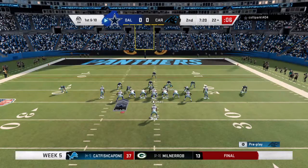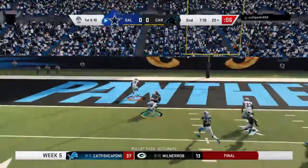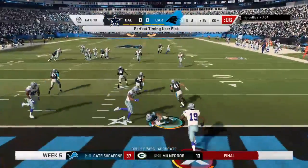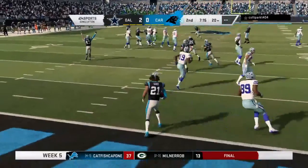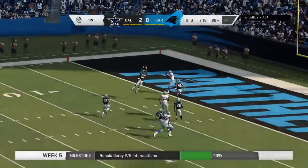On first down, Hart looking for Cooper, and it's intercepted. And I do believe this is going to wind up a safety. It is. It's a safety. How about that for a wacky play?